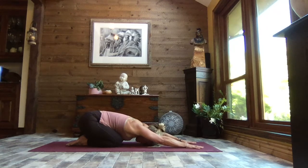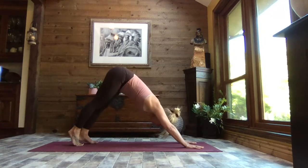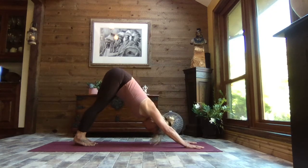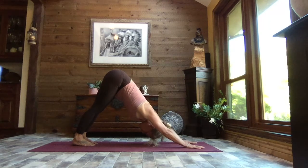Let's extend those arms out nice and long. Hands shoulder width apart. Spread your fingers wide. Let's lift the forehead, tuck the toes. Press and lift your hips to the sky. Down dog, another amazing pose. Can be quite challenging as well. So if that is where you are and you're like, man, how can she say that's a great pose? I hate this pose. It's because it's challenging. But once you find your down dog, oh my goodness.